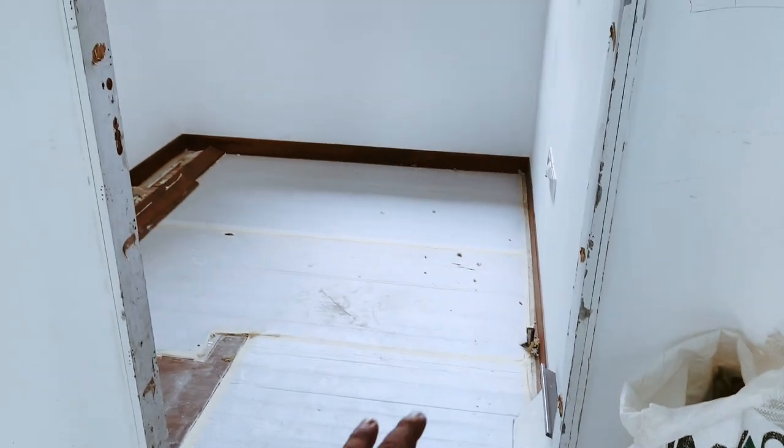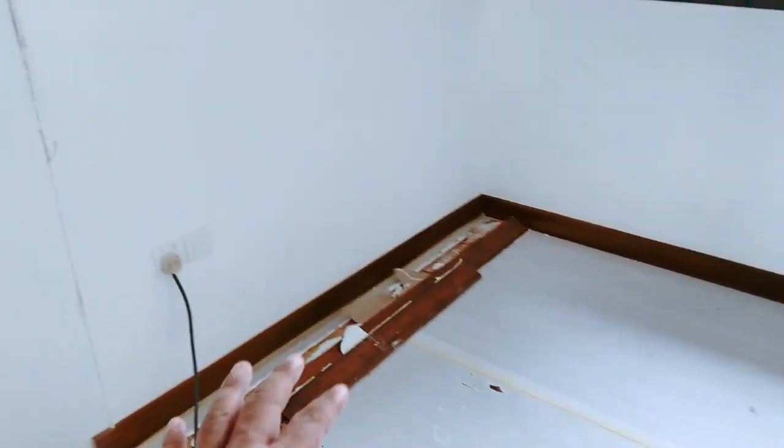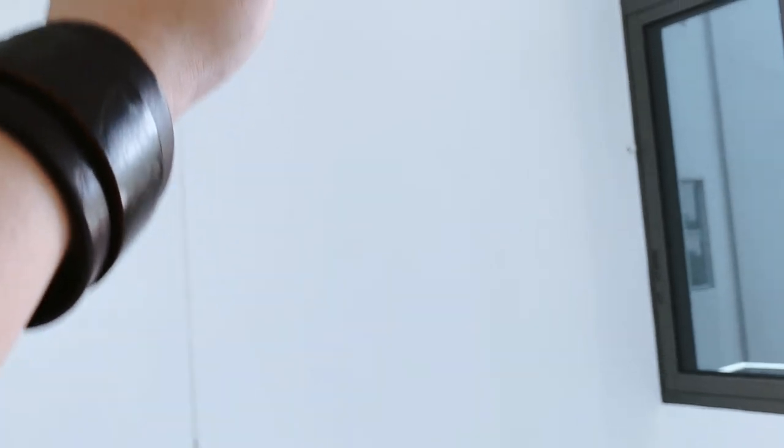So the other aspect of this place is this. This is the study. So we're going to build a full height cabinet that you can access by ladder so that we can fully utilize this whole space.